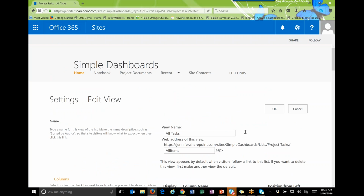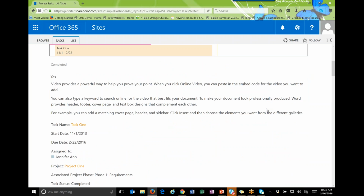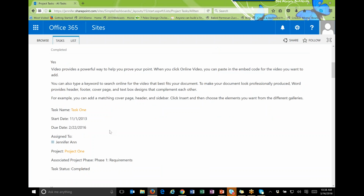All right, so now when we get this to display, we see that instead of it displaying with all the columns across the top, it instead displays the text that's there with now all of my columns below it. And so if we wanted to go and quickly and easily show people just a more visually appealing way to look at the data, this is a great way to do it.